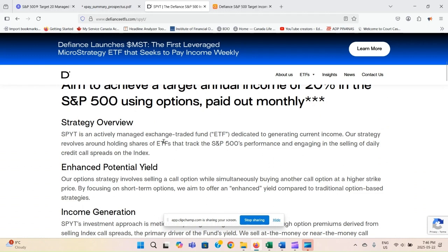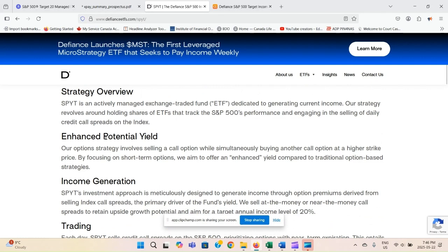SPYT is an actively managed ETF dedicated to generating current income. The strategy revolves around holding shares that track the S&P 500 and engaging in selling daily credit call spreads on the index. Okay, so our operation strategy involves selling an option while simultaneously buying another call option at a higher strike price. So by focusing on short-term options, we offer enhanced yield.